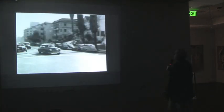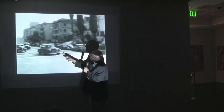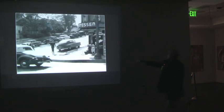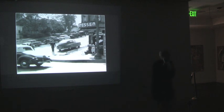So we're going to look, oh, wait a minute. Who's that? Coming up in his Nash, up Grand Avenue, turning the corner. And he parked there, and that's Dick Powell getting out of his car, and he's going to go in here. This is from the movie Danger.